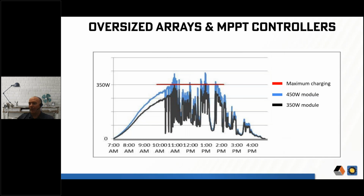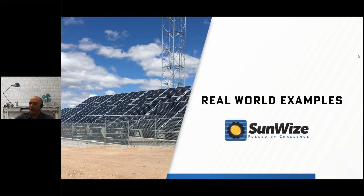So systems that experience a lot of intermittent sun and shading during the day are very good candidates for oversized arrays. And the trend towards bigger modules at a lower cost per watt is good for systems that can benefit from oversized arrays. So with that said, I'm going to hand off the presentation back to Aerel so we can share some system design examples.